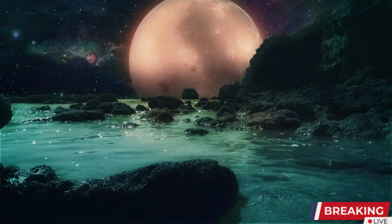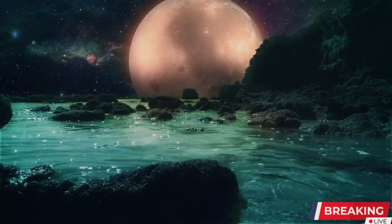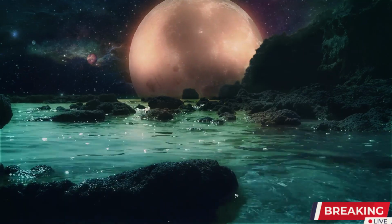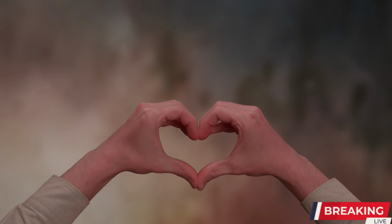The result is one of the strangest environments in the solar system. A tiny frozen moon with an ocean hidden beneath its ice and enough internal energy to keep water liquid. And this is where the story becomes even more interesting.